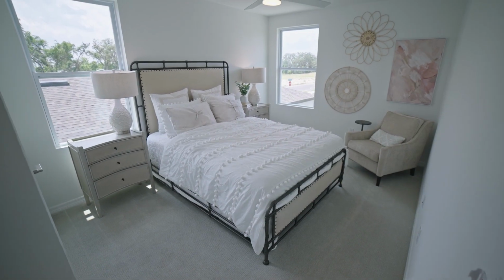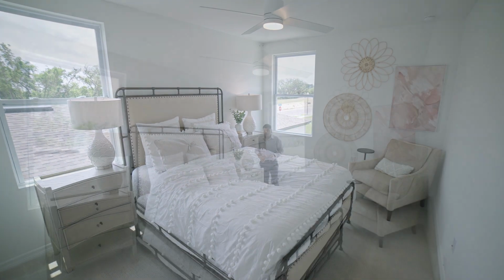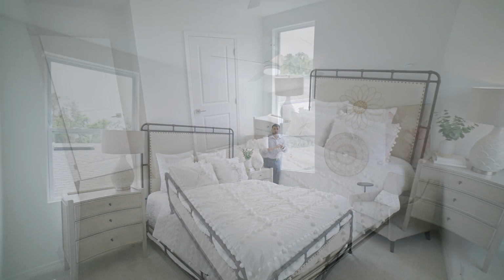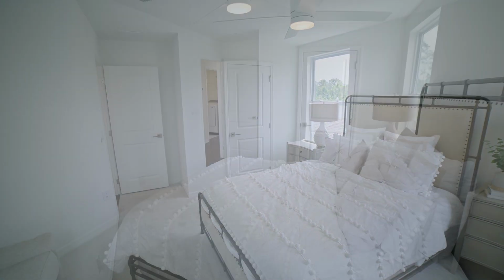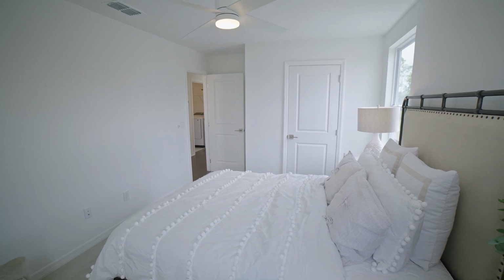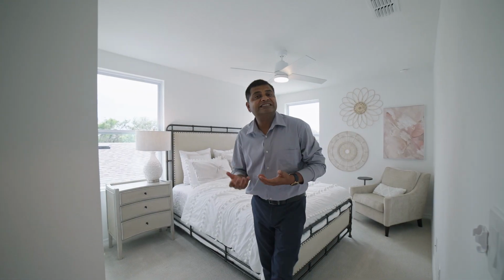Again, I want to stand right in the corner to kind of give you an idea of the depth of the room. Pretty comfortable. You know, if it's just you, your husband, maybe one kid, this is a really nice starter home, or two small kids, this could be a really nice starter home. So it really depends upon where your lot is. You might be able to see some of the fireworks of the Disney because it's just down the road.